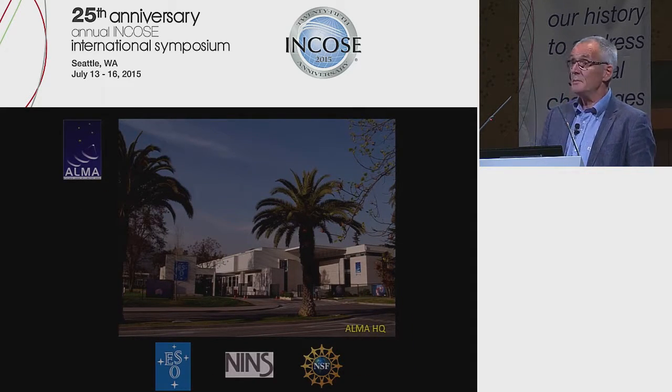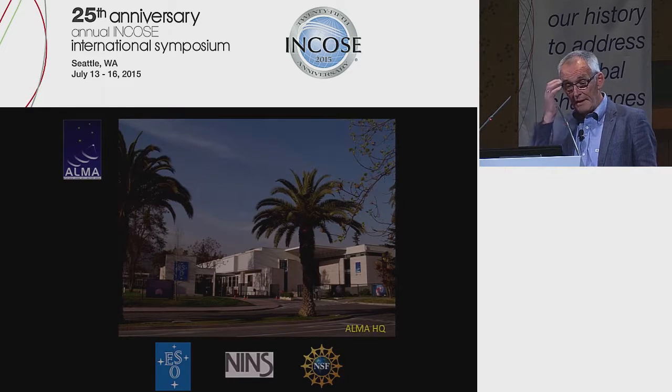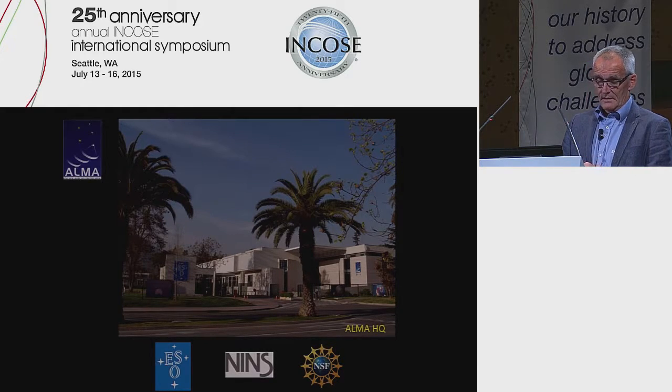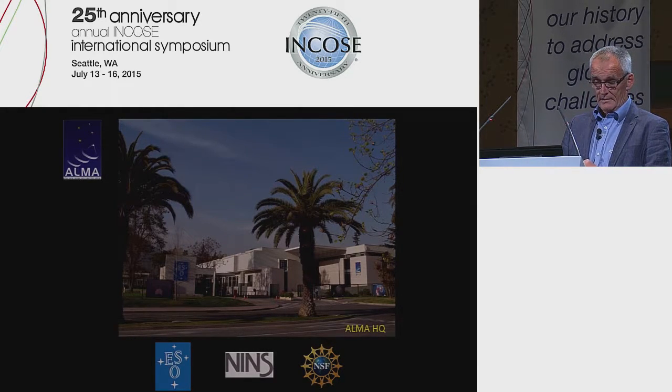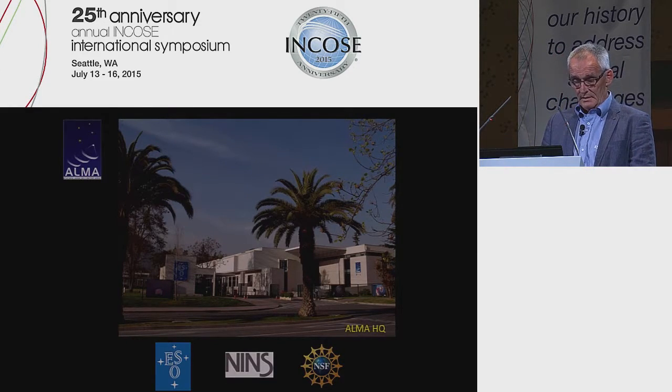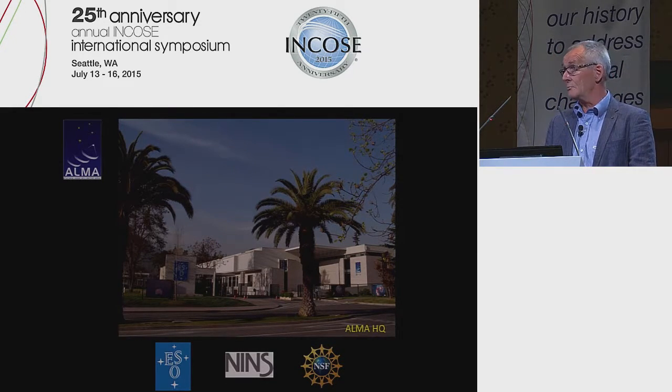So as a system integration manager, my first job, I spent about 1/3 of my time in Santiago de Chile, the capital of Chile. And here we find the headquarters of ALMA, the joint ALMA observatory, neighboring the ESO headquarters.